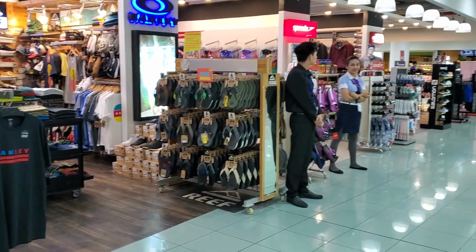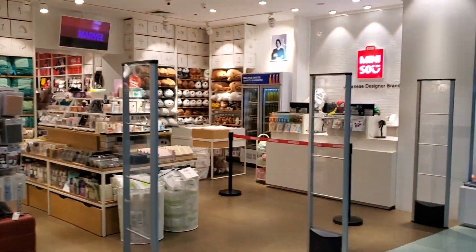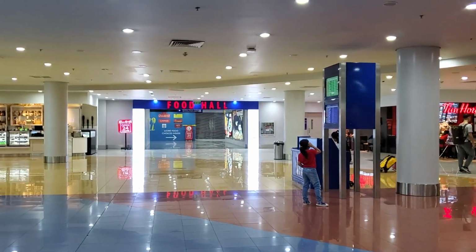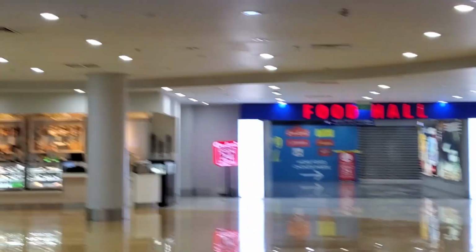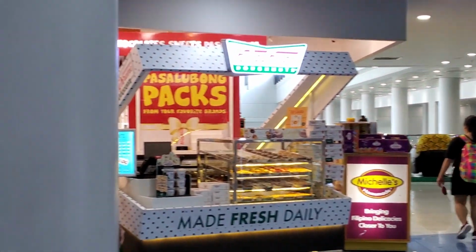Wow, look at all of them. Even have a Miniso in here. Second floor, got all these different shops, like a mall. There's McDonald's, Tim Hortons, and a lot more food over there. There's a Chowking down there, Max's. And over there's Mary Grace and Krispy Kreme.